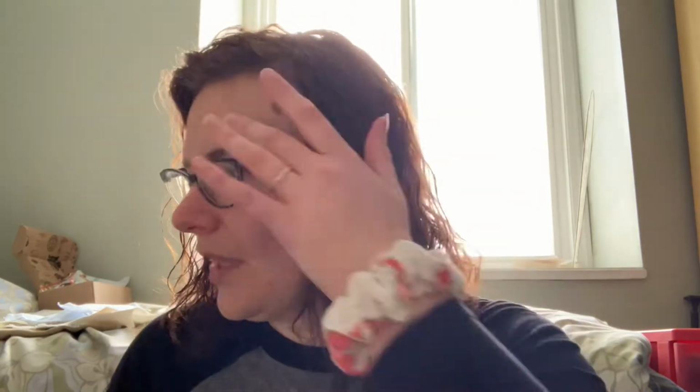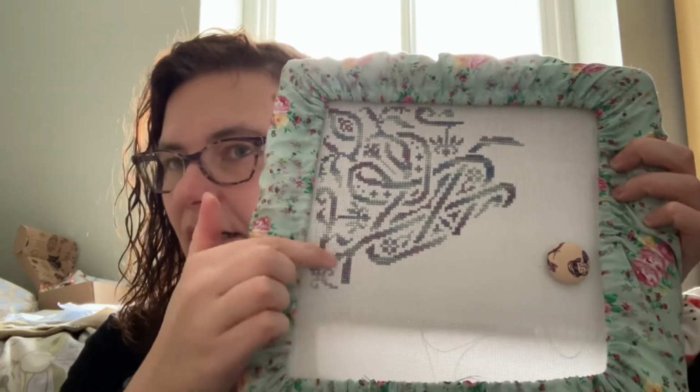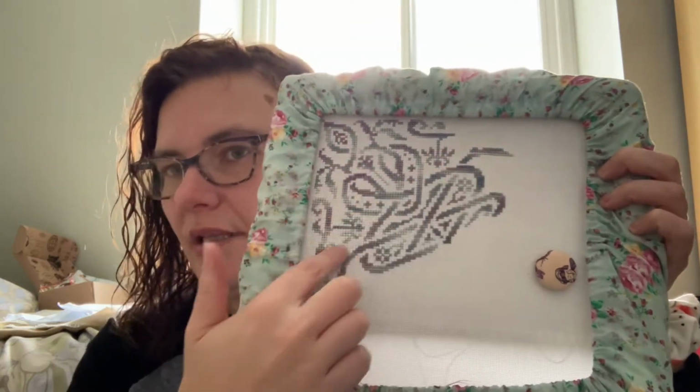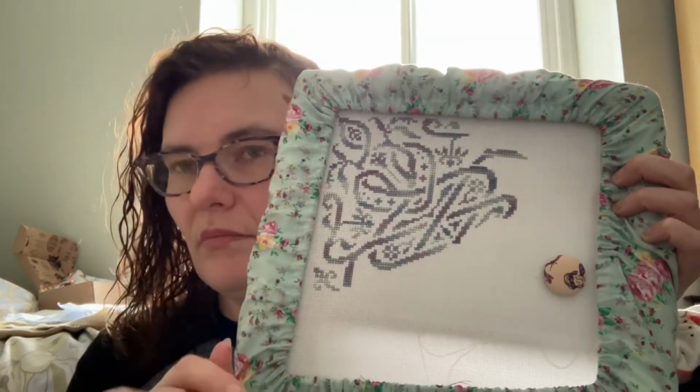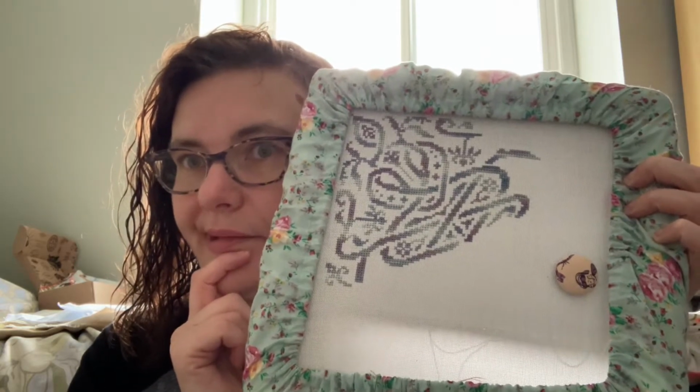Now, I've got a ton of stuff to show you guys, and I don't even know where to really begin. So let's start with this one right here. This is Bramble and Rose, and I did make some progress on it last year. I got this section done right here. I'd really like to finish this one this year. Like, really want to finish this one.